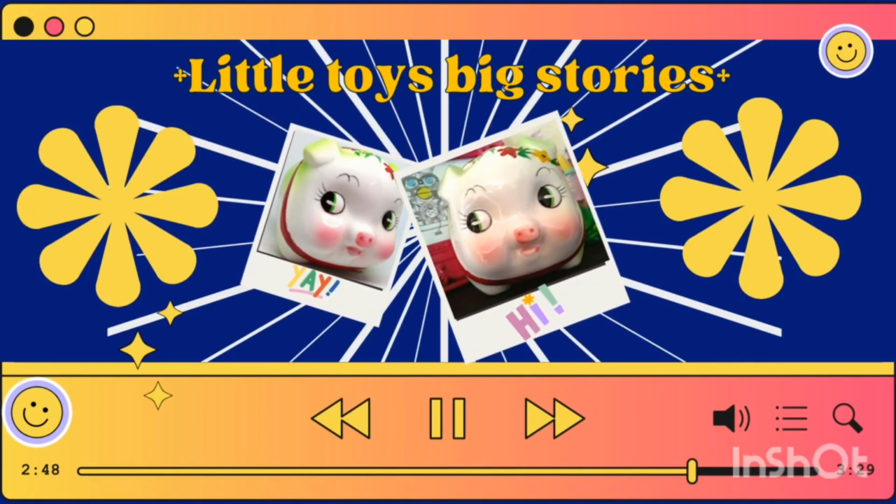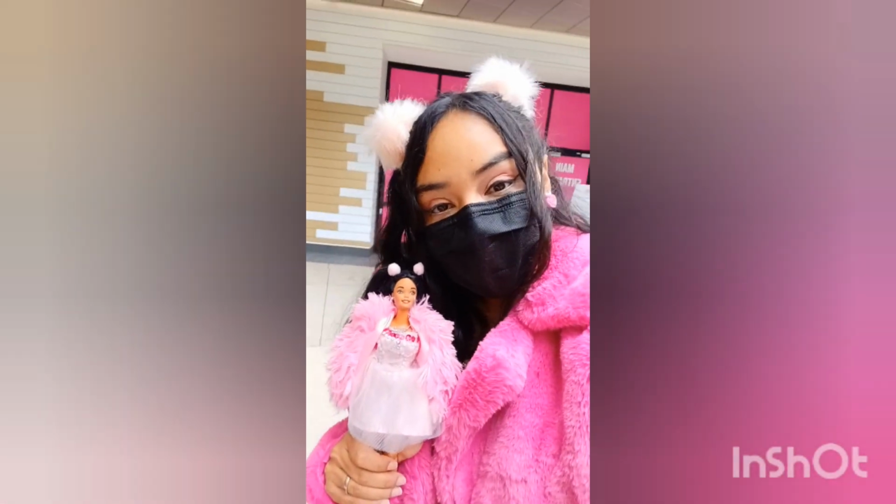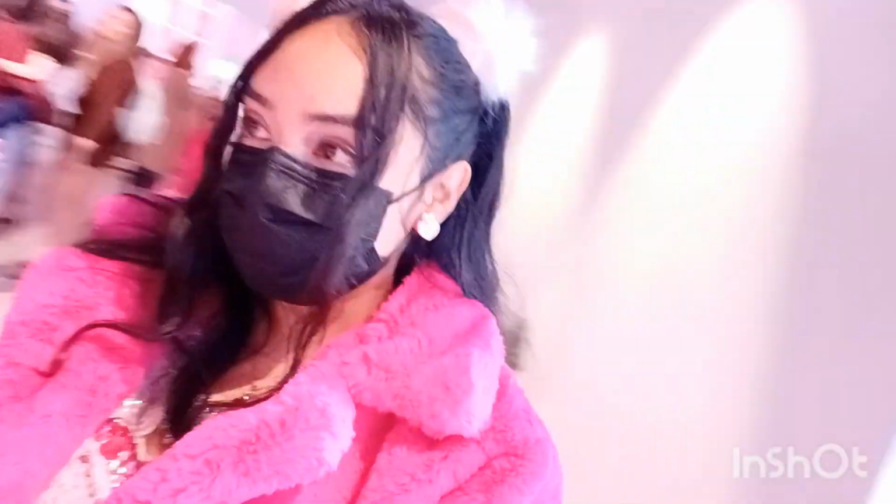And if I sound a little funny, it's because I caught something at the World of Barbie this past weekend. I visited the World of Barbie in Santa Monica, California, and well, it was stunning. It was beautiful, and we're gonna walk right through it.